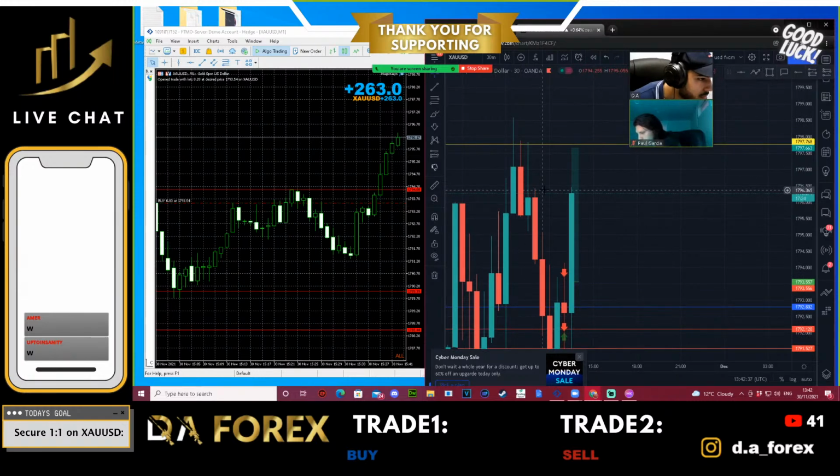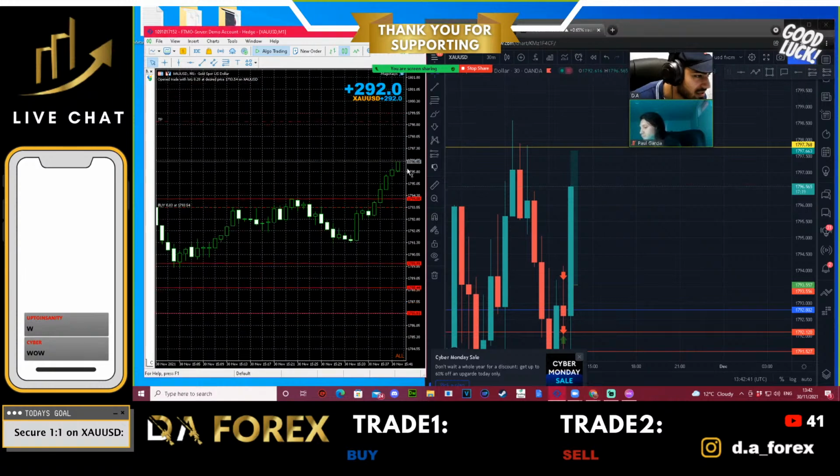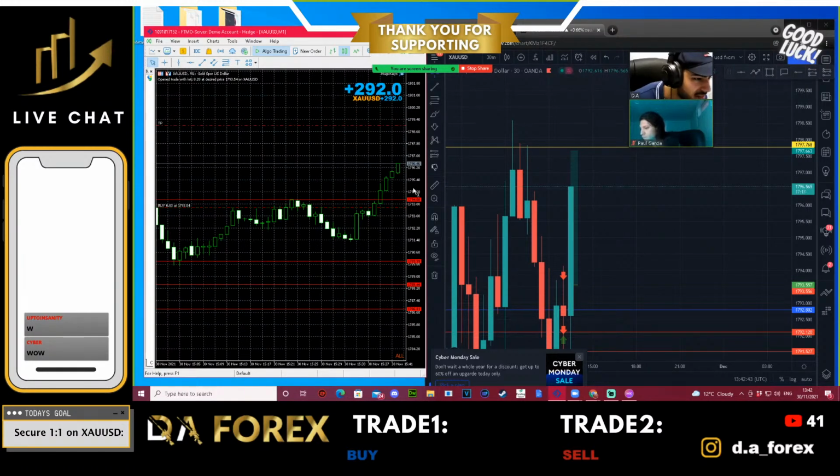So look, at this point now, you're starting to tap this resistance area, and look, from here you can expect a pullback. We start clearing this area, 17.96. We're going to see a massive push to the topside. This candle is going to be a rocket ship now, guys. More than 30 pips up.